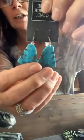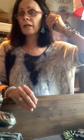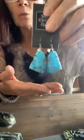It's very lightweight. Here are the beautifully cut slab earrings. This is an exceptional cut. Look at the colors on that. And then this interesting parameter of it in the cut that was done. Again, a real noticeable piece that is going to be easy to wear.